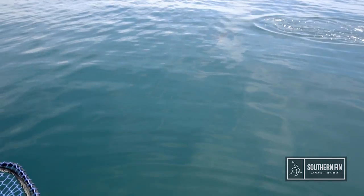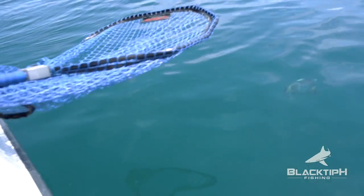Nice cobia. And I want to show you too, whenever you're netting these fish, you want to hold the back of the net. If it's dragging in the water, the cobia will move away at the last second.